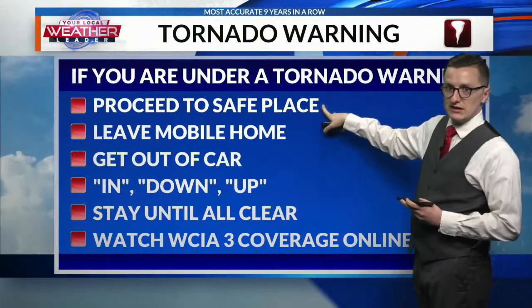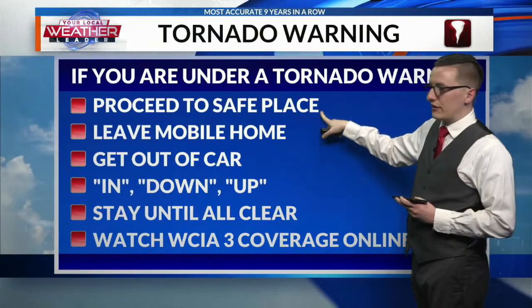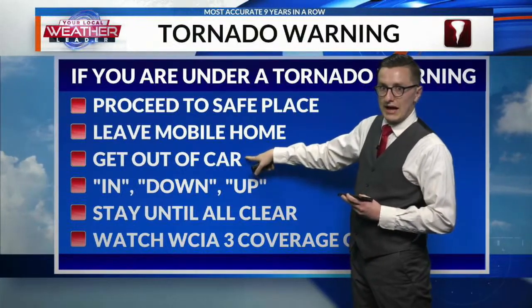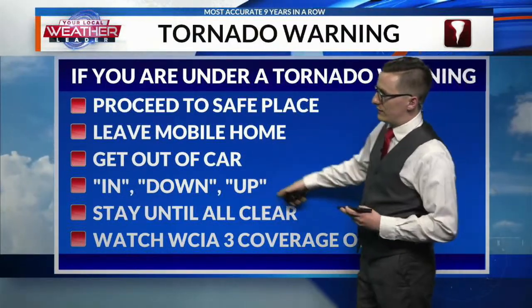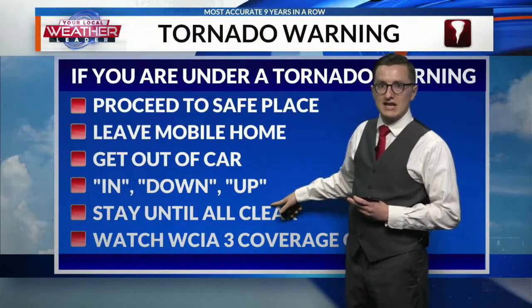You got to be in your safe place. You got to be in, down, and up. Basement, interior hallway, closet, interior bathroom. Leave your mobile home. You got to be out of that. Can't be in there. If you're driving now, not the place to be. We've seen folks driving on our camera network out there. Go to a sturdy structure. Get in, get down, cover up and stay until all clear.